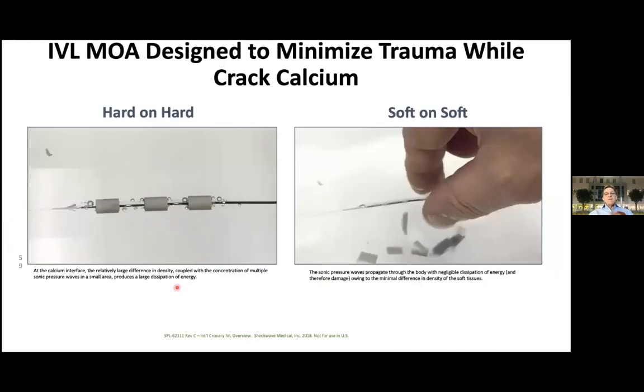This is the 21st century equivalent of the eggshell test. This is what they do now. On the left-hand side, you see an IVL catheter, and this is just little pieces of stone, concrete, ceramics. And you're supposed to play here.